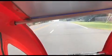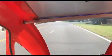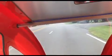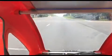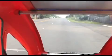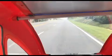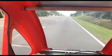Now there are several traffic lights sprinkled along the way. Going uphill is not a big issue because you can stop fairly easily, but if you've got a real big head of steam, you're doing over 40 miles an hour, when you come up on a red light, you've got to stop in a hurry.